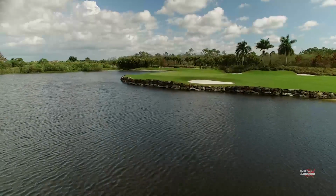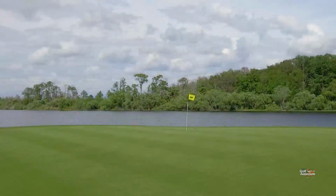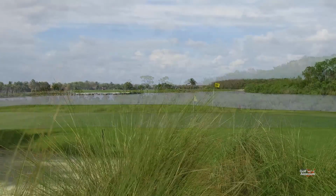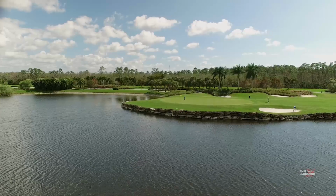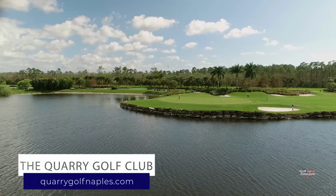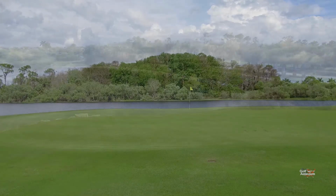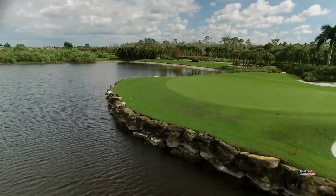Those players who can carry the water and find the green may end up making a very rewarding par on this tough hole. Players that make a par here will walk off feeling like they made birdie and gained a shot on the field. The Quarry Golf Club in Naples, Florida. Another great example of the design genius of the team of Michael Herzan and Dana Fry.